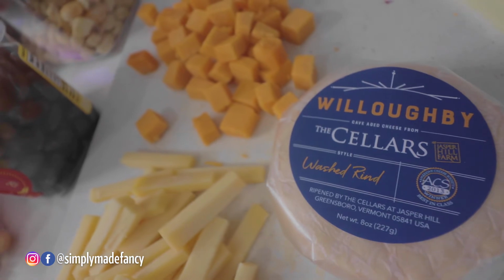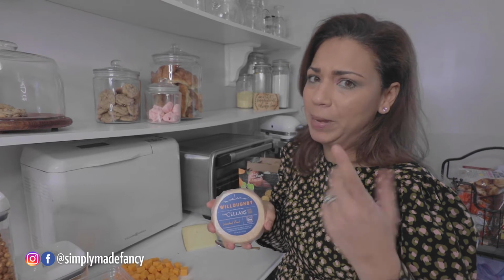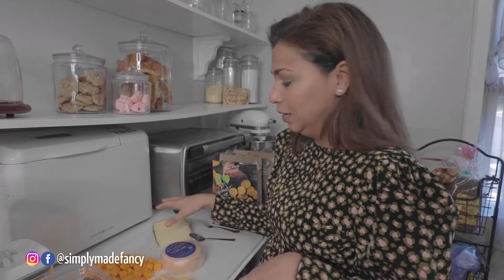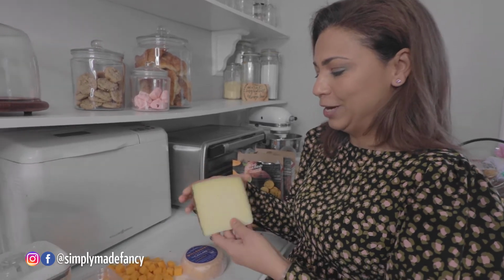This one is my expensive cheese. I get this from my cheesemonger in our neighborhood. This is Willoughby. I always go in and ask for a recommendation, maybe a flavor profile for the day that I want to try. And they always recommend something. And whatever they say, that's what I go with. I don't even taste it. I just buy it. And pretty much that's it. I love cheese, so nothing really can go wrong in my heart when it comes to cheese.